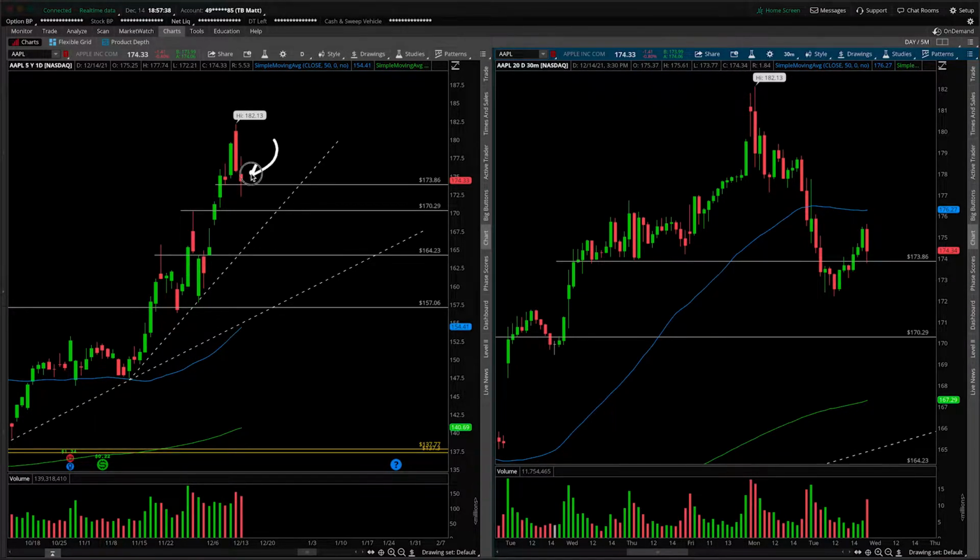We obviously printed a bit of an indecision doji on today's session right at a critical area of support. Remember that we talked about this shelf at the 174. We basically said that it needed to come in and make a significant bounce higher if this was going to hold. If it's going to get subsequently retested and we just grind around it, I would expect lower inside of Apple.